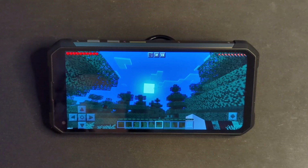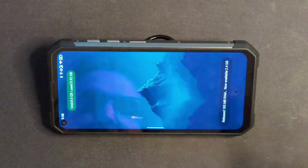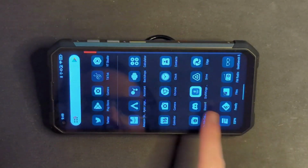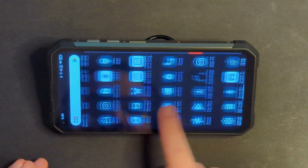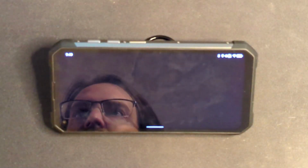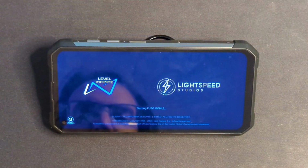Let's jump now to PUBG Mobile, a game which I think runs absolutely fine as well, but the problem that you will see here is maybe due to some slower storage on this thing. It does take a little while to actually get into the game. My reflections are quite pronounced now. Hello.